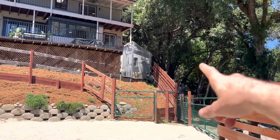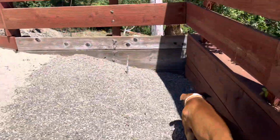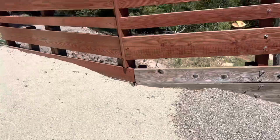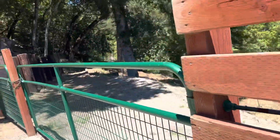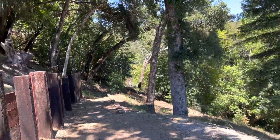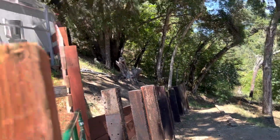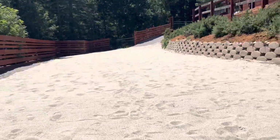So you got some chicken coops here. You got another set of chicken coops over there. I think we should check out the office. Also, this is kind of interesting too, guys. There's a little hidden trail right here. There's a little hidden trail not that many people know about right there. So that's excellent. All right, Kingston, come on. Let's go check this out.